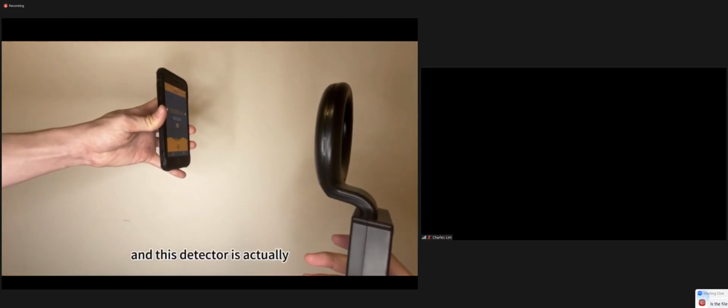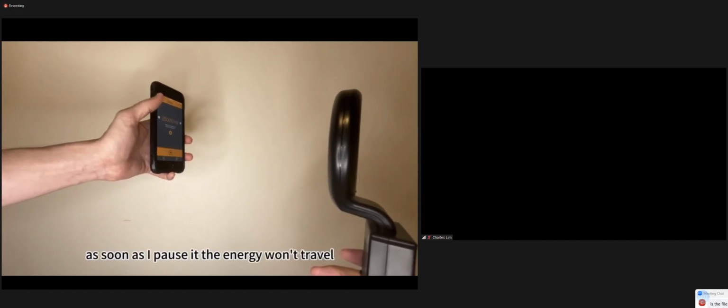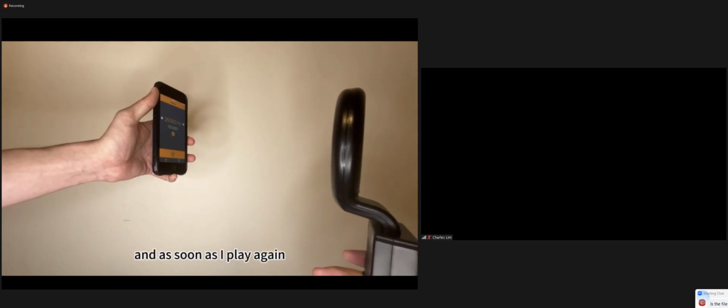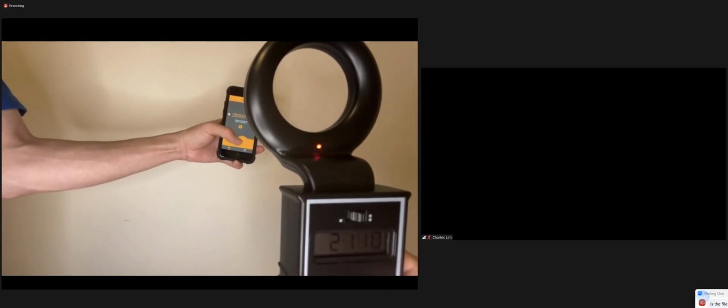Let me show you the actual distance. I'm just moving like this, and this detector is actually about 20 centimeters away from the phone. Okay, now pause the app. I just want to show you the contrast. This is the distance. As soon as I pause it, the energy doesn't travel from the phone, and as soon as I play again, this is how it travels, and now it is registering an intensity of about 2,000 microwatts.